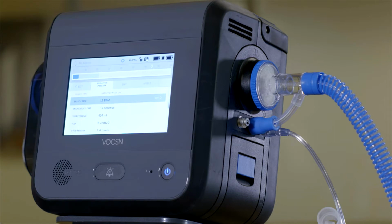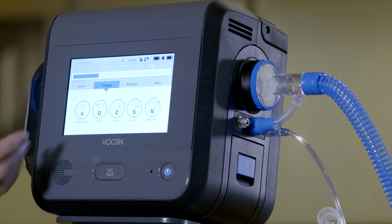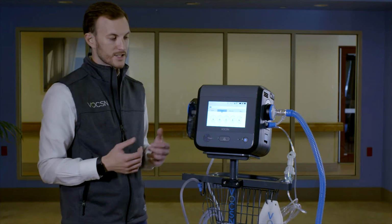When in doubt, exit out. There's always an exit button. I can exit back to my ventilation screen and exit one more time, and I can exit back out to my therapy screen. Moving on to the second therapy, VOCSN has an onboard oxygen concentrator.